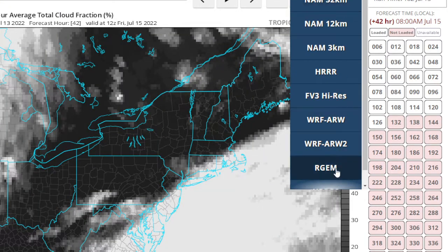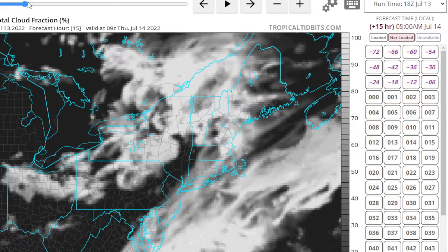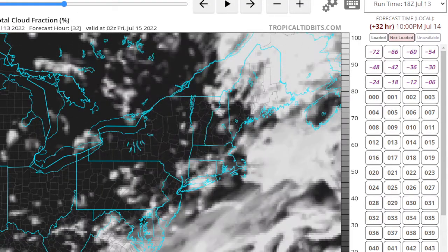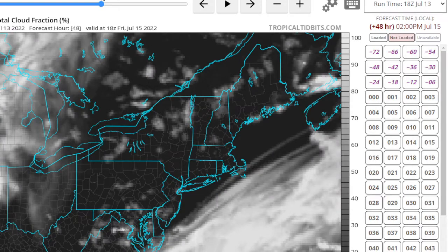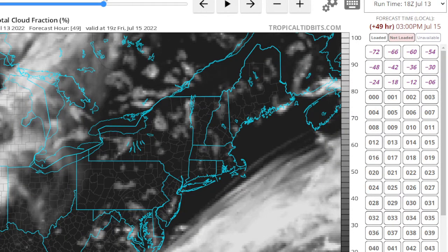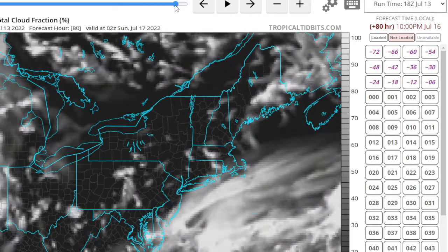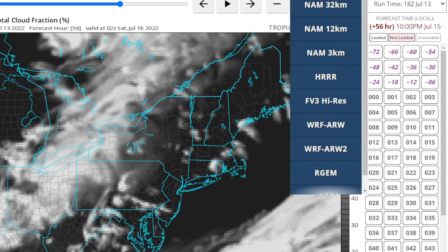So let's go to the RGEM model, which is the model I prefer to use. It's a better resolution. You'll see tomorrow we do have a period of sunshine there. Then we have those clouds popping up in the afternoon. Could bring a shower, a thunderstorm. And for Friday, it looks like it does have the band of cirrus to the south. Friday is probably going to be the nicest day with temperatures that are more tolerable. As we get into the weekend, you'll have more heat and more clouds around. For Saturday, it looks like kind of a junky sky there. A lot of cirrus around.